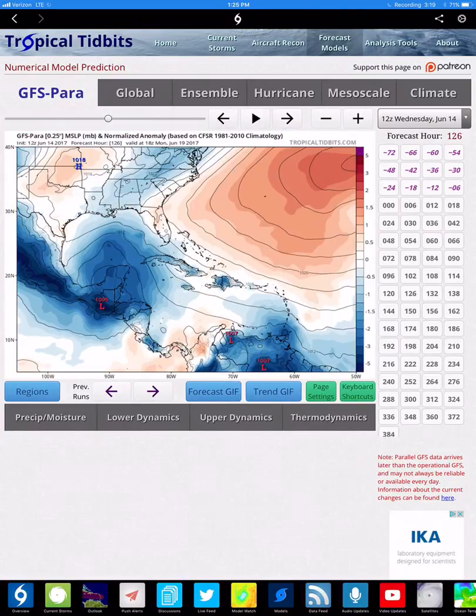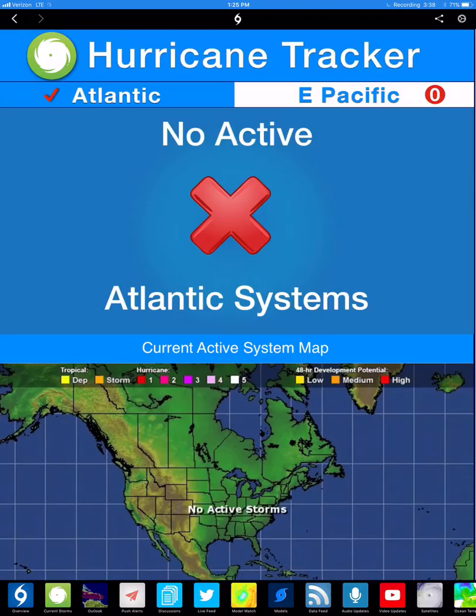So I think the main theme here is expect this system, if it does develop, to be very broad. Not very strong. It may take a couple of days for it to really organize into a depression once it begins to consolidate a central area of low pressure. And so that's something we're going to be watching through the weekend and early next week. But again, right now, no major concerns.